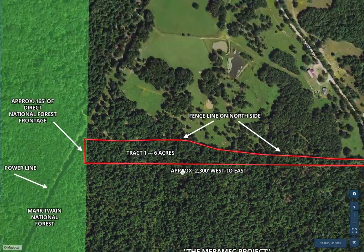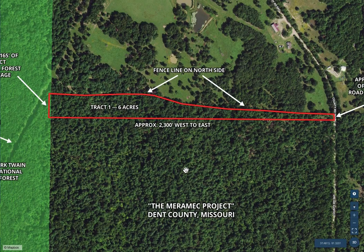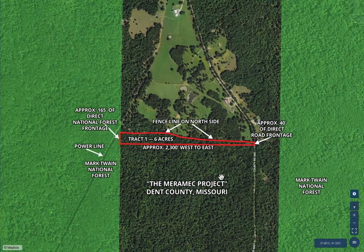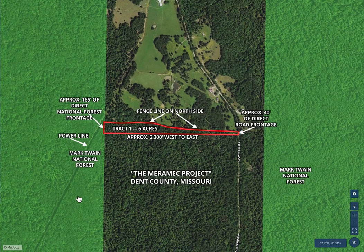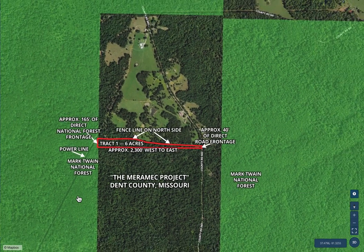So that's one of the things that makes these tracks so special. You can have your private acreage, do your thing, hunting, camping, potentially building, depending on what you want to do in your time frame. But then you've got direct access into thousands and thousands of acres of public land with the Mark Twain National Forest right there. So as we look at this MapRight map, we've got the public land layer turned on, and it's showing the National Forest highlighted in green.